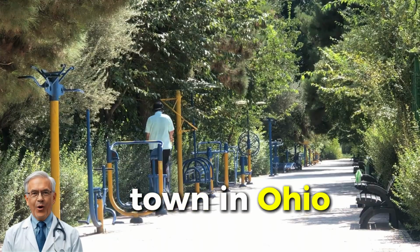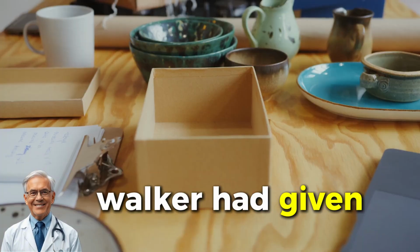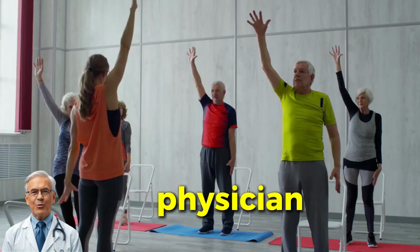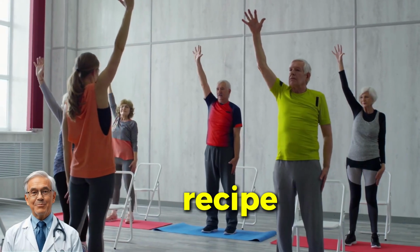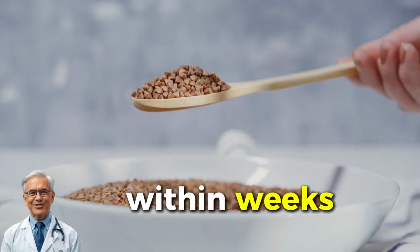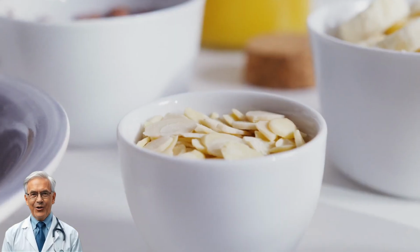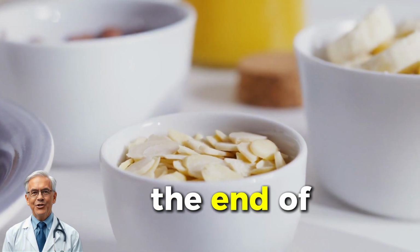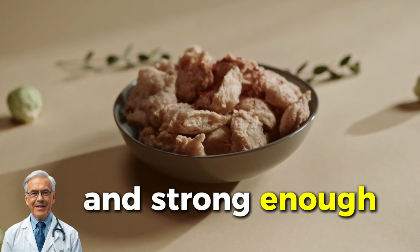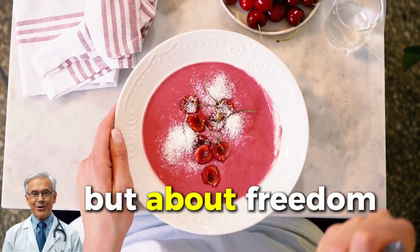In a small town in Ohio, a 72-year-old grandmother, once a devoted walker, had given up her daily strolls because her knees swelled so badly. Encouraged by her physician, she returned to an old family recipe, roasting chicken thighs with the skin on twice each week. Within weeks, her mornings began to feel different. She described her joints as lighter, her steps as less forced. By the end of the 3rd month, she was walking again, not racing, but steady and strong enough to keep up with her neighbors. For her, the return was not about miles covered, but about freedom regained.